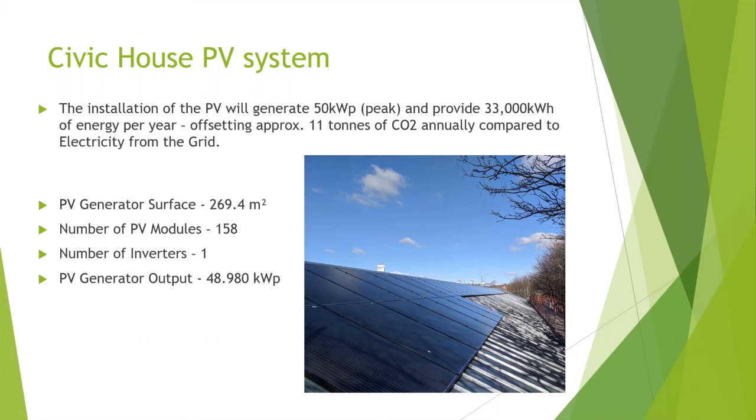It has slightly fewer panels than the western aspect, just because it has trees that run alongside, so shade the roof, especially in summer. The total generation surface is just under 270 meters squared. They have put 158 modules onto the roof, and as I said there, it will be just under 50 kilowatts peak that the system will generate. Next slide, please, Paul.